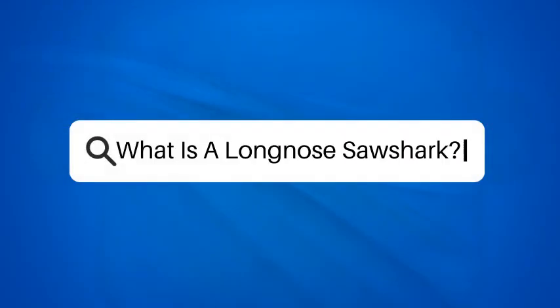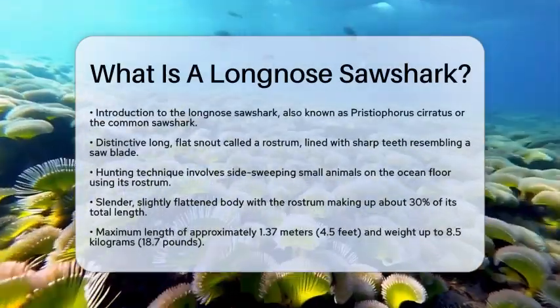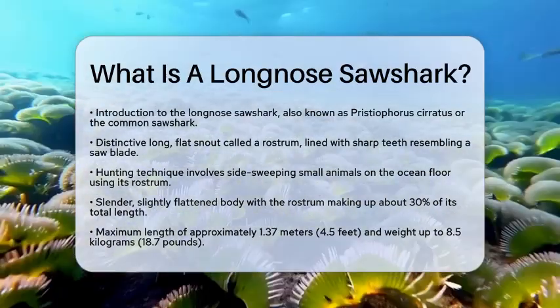What is a longnose sawshark? Have you ever heard of a shark that looks like it has a saw for a nose? Let's talk about the longnose sawshark, a fascinating ocean creature that stands out in the marine world.